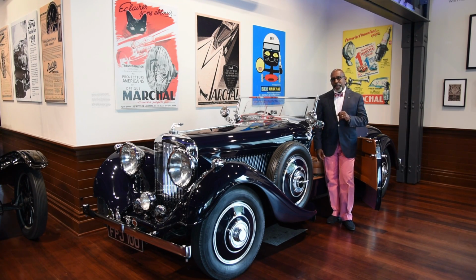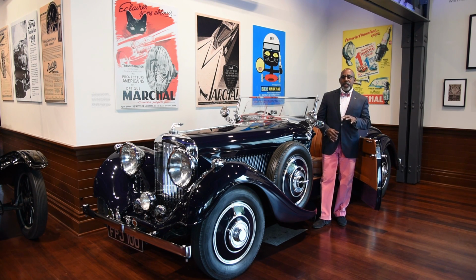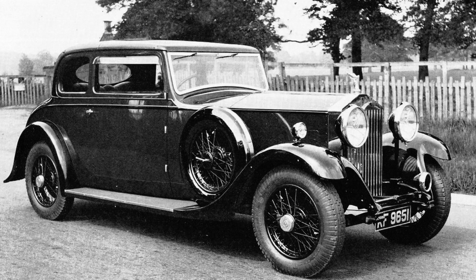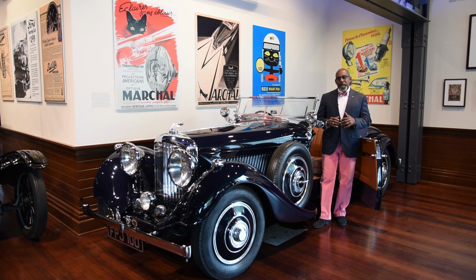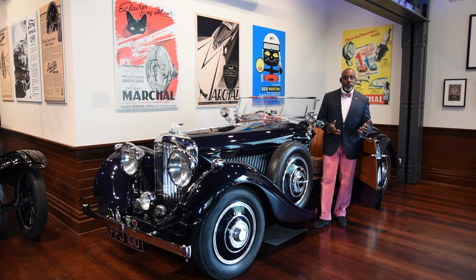This, of course, is a 1937, one of the Derby Bentleys. That's Derby to those of us who don't live in the UK. And this is a car built on the platform, the chassis of the Rolls-Royce 25/30, the junior Rolls-Royce, not the Phantom. And as such, Bentley purists think, well, it's not really the car that WO wanted to build. It doesn't have a real Bentley engine. It's got a Rolls-Royce engine in it. And so, who cares? It's just a badge-engineered Rolls-Royce.